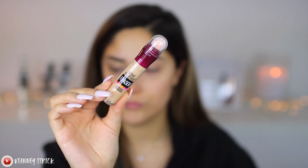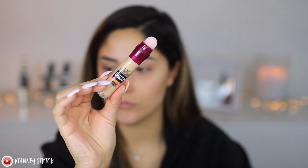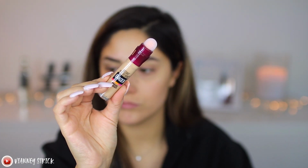I'm first gonna start out with one of the OG concealers that I still think is fabulous. So this is the Maybelline Instant Age Rewind Eraser Multi-Use Concealer. If you're wondering, I do have the shade 122 Sand. By the way, it does come with a sponge applicator. I find it very easy to use. Obviously, a lot of people don't like it just because of sanitary reasons.